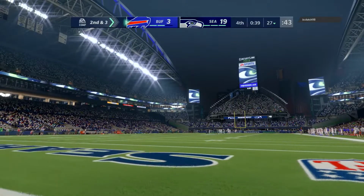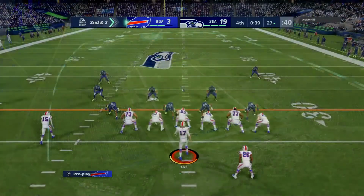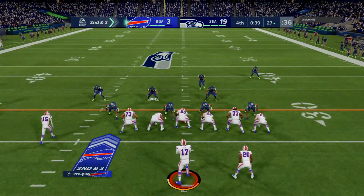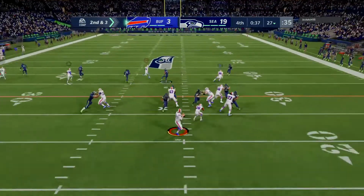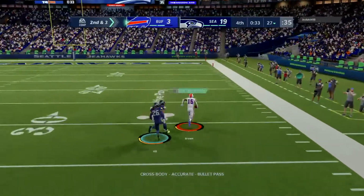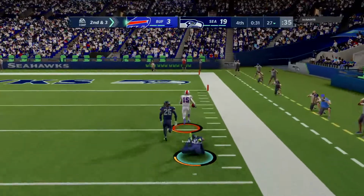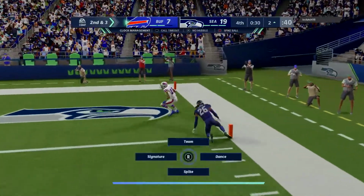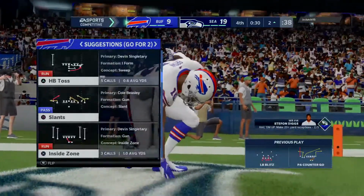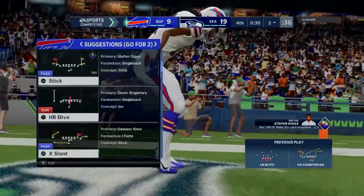Now the Bills are going to use the first of their timeouts as they stop it here with just under 40 seconds to go in the game. Operating from the 27 now. Here's 2nd and 3. Sliding out of the pocket. He's going to, and that's caught inside the 35. And he takes this one into the end zone, and all of a sudden, here in the final minute, things get a little bit tighter.